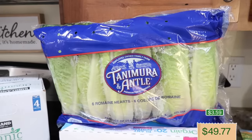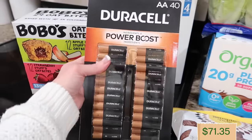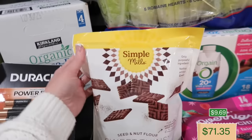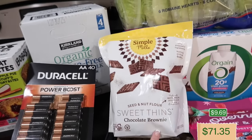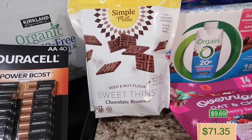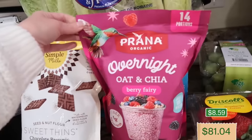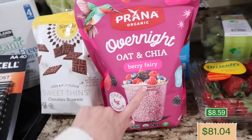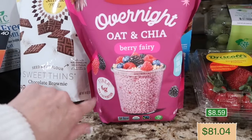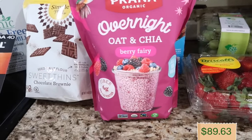And then some romaine lettuce, batteries. We go through AA batteries like crazy. Those were on sale. I had to try from Simple Mills. They're Sweet Thins, but these are the chocolate brownie ones. Ooh, I mean the honey cinnamon grams are so good, but we gotta try these. And then I was super intrigued to try the overnight oat and chia berry fairy. It's like an overnight oat with the chia. So you put it in the fridge. You can go up to 2 hours or overnight and it puffs up the chia. So I'm excited to try that.